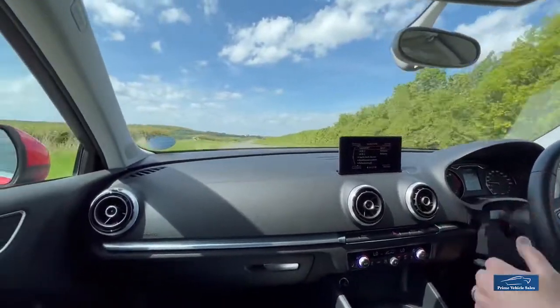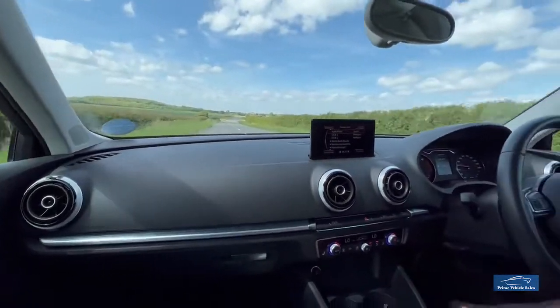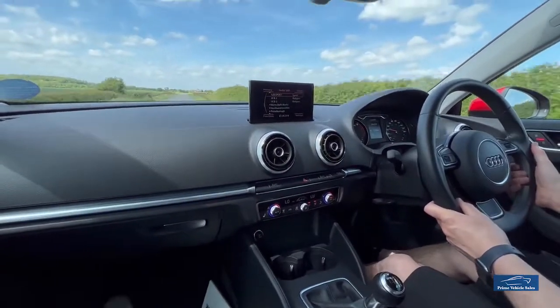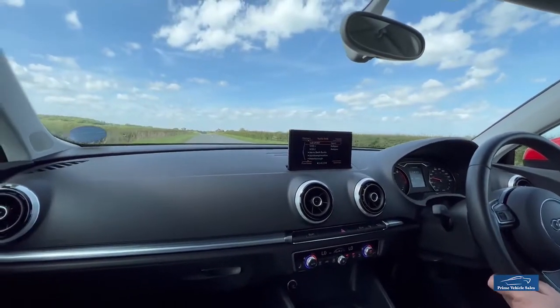Nice and tight, as you would expect from an Audi. Gearbox is all slick, steering's good, brakes are good. No warning lights up on the dash. It runs and drives really, really well.